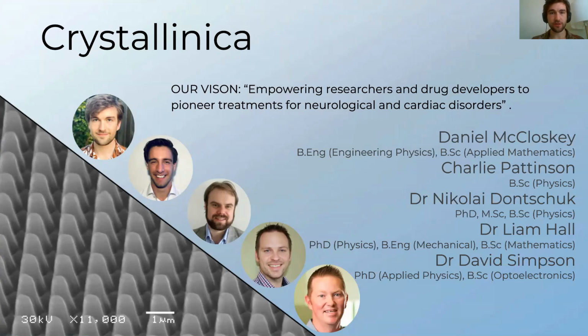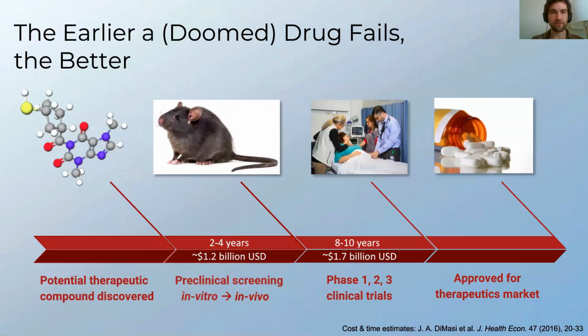We're a team of engineers and physicists on a mission to empower researchers and drug developers to pioneer treatments for neurological and cardiac disorders. On the path from the lab bench to the pharmacy counter, all drugs undergo an extensive screening process. This can take anywhere from 10 to 15 years and cost in excess of $3 billion US. If a new drug candidate is found to fail a test at any stage along this path, it gets scrapped, and all the money and time that's been spent on it up to that point is lost.